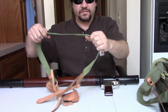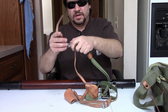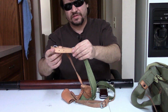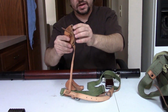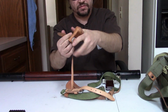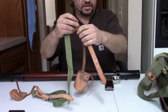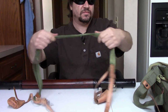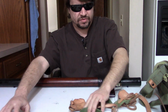Here we have the sling it would have been issued with. This would buckle through, much like on a lot of late Mosin or PPSh-41, PPS-43 slings. And here we have a removable end cap cover, and it would fasten around here to secure it. The other end is pretty much exactly the same. It's a little longer, but neat, simple sling. It is even adjustable, so you could tell that they had the intention of making this a reusable device.